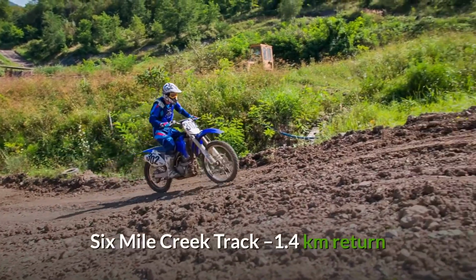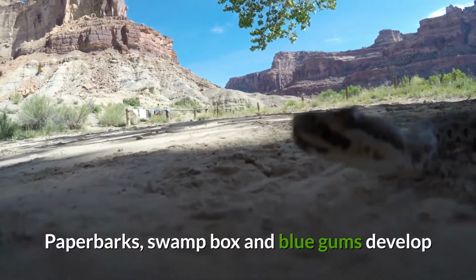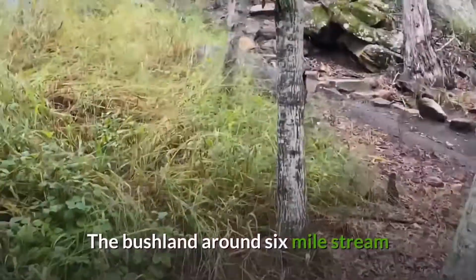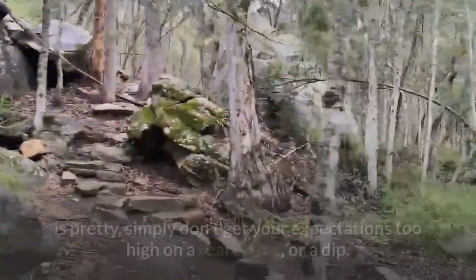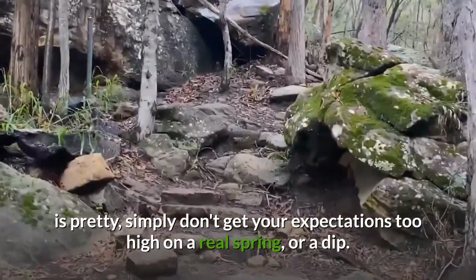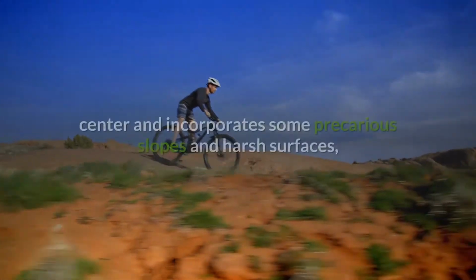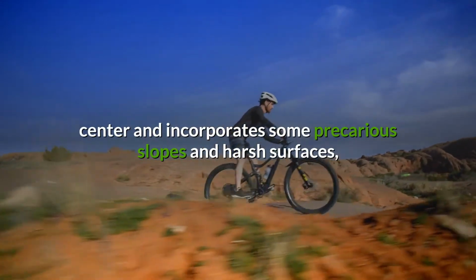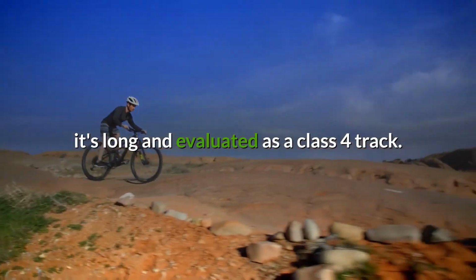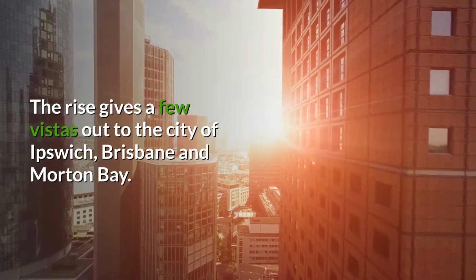6 Mile Creek Track, 1.4 kilometers return. Paperbarks, swamp box and blue gums grow along this path section. The bushland around 6 Mile Creek is pretty, just don't get your expectations too high on a real spring or a dip. The track cuts across the northern section of the recreation center and includes some steep slopes and rough surfaces. It's long and rated as a Class 4 track. The rise gives a few vistas out to the city of Ipswich, Brisbane and Moreton Bay.